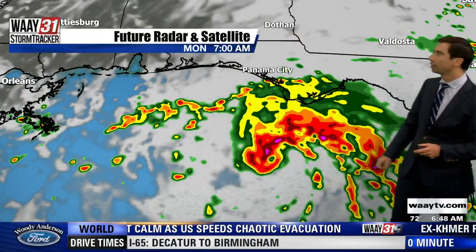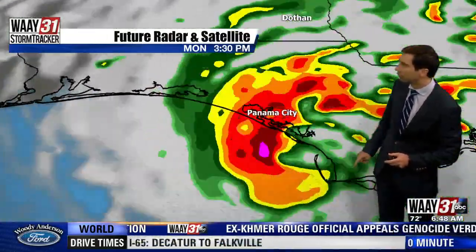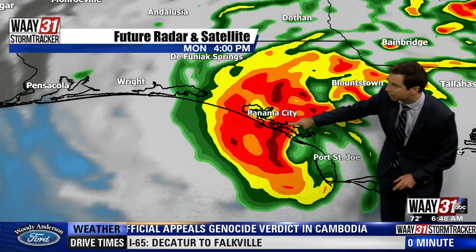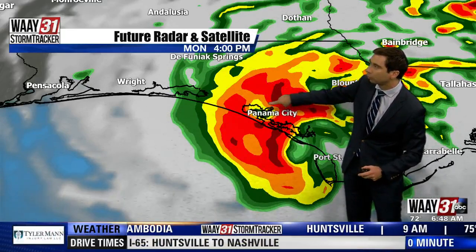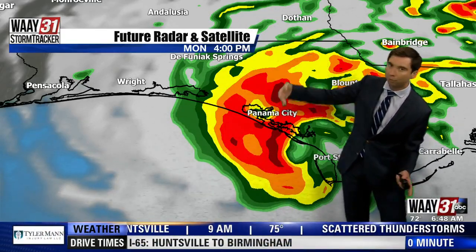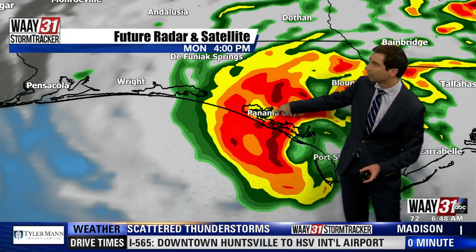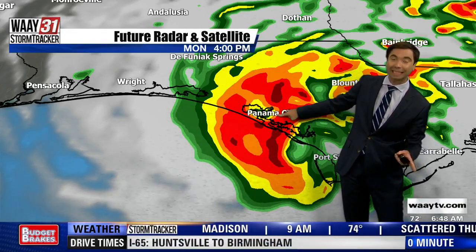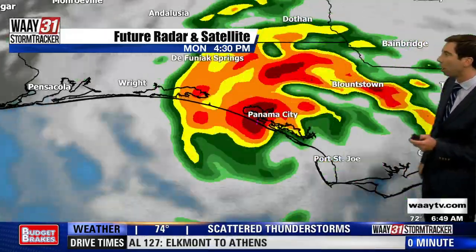So look at future radar and satellite, 7 o'clock this morning. We'll let this run all the way to about 4 o'clock this afternoon. That's the center of Fred right there coming ashore between Panama City and Port St. Joe. Heavy rainfall, but something important to remember with Panama City, you're west and northwest of the eye, so you're going to have an offshore flow. So that's pushing the water away from the coastline, which is great news because Panama City saw a tremendous amount of storm surge from Sally last year. Of course, that landfall closer to Gulf Shores, but they got that onshore flow of the ocean.